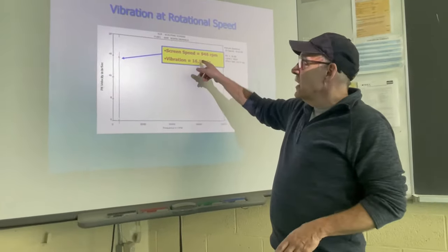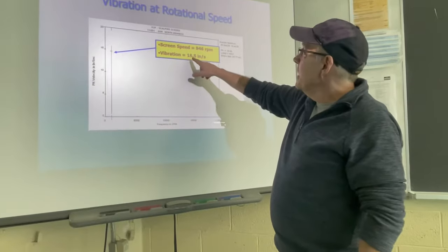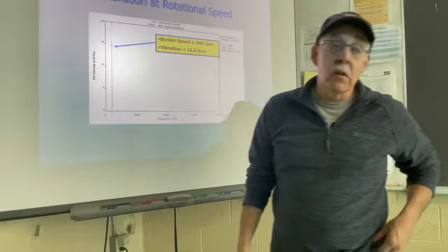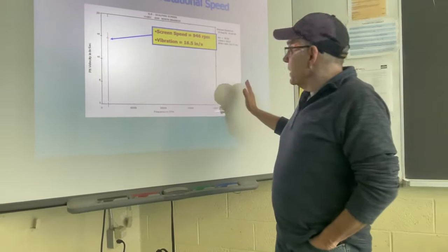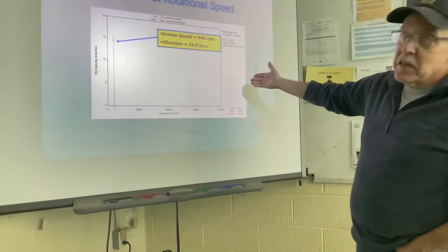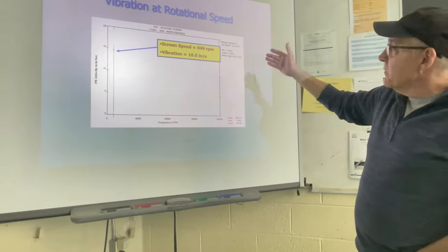But if we were just looking at this without any context whatsoever, and didn't really know that piece of equipment, 16.5 in/sec of vibration in the velocity spectrum is a lot of vibration. That thing is shaking like crazy, okay? But we could see our spectrum. This is what a real spectrum looks like. This is from a CSI 2120 machine, and this is an actual spectrum from this job.